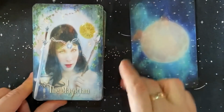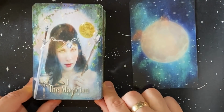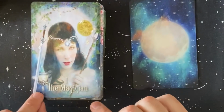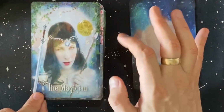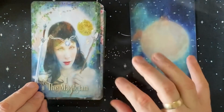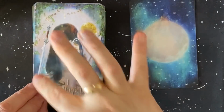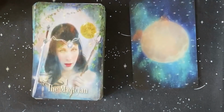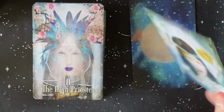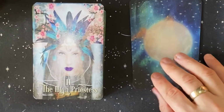Here we have our Magician. We have a female magician. Again, all the elements and tools are represented here. The cup, the sword. So that's beautiful. I like the outdoors. Like in the Rider-Waite-Smith, where you've got that bower of leaves and greenery. So that's represented there.